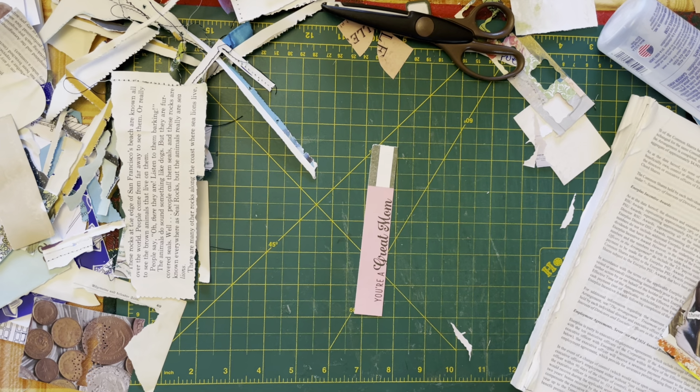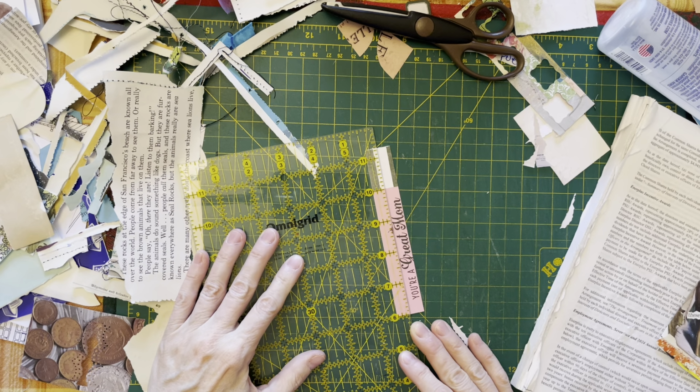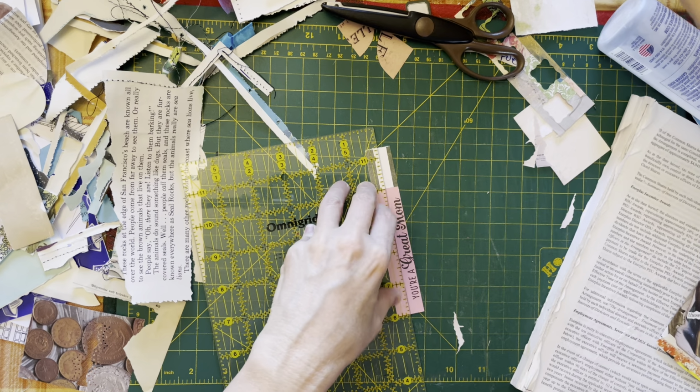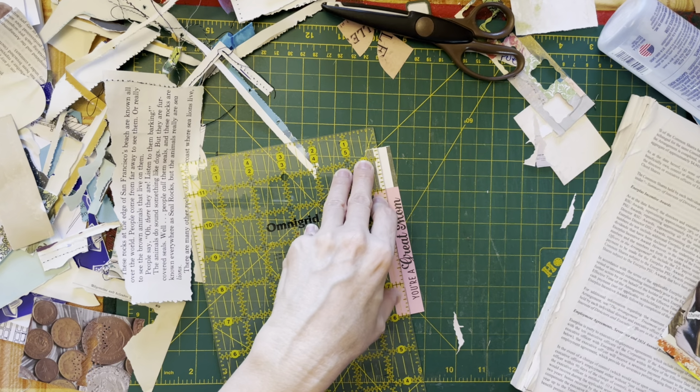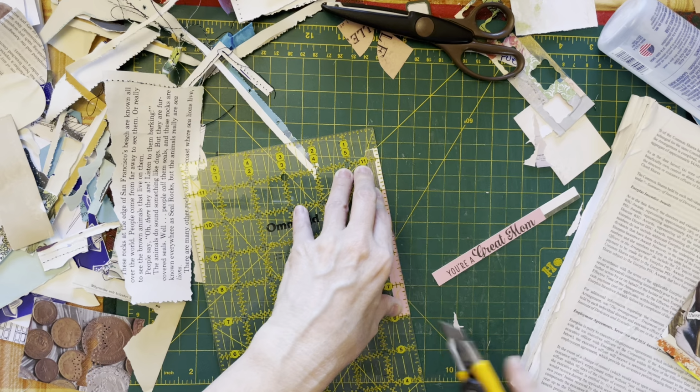I saw this from Gail Agostinelli where she takes a bunch of her strips, and then she just puts word snippets on them, and they're already sort of backed, so she doesn't have to do exactly what I'm doing right now, which is prep some. So I feel like we should do some more of those at some point.